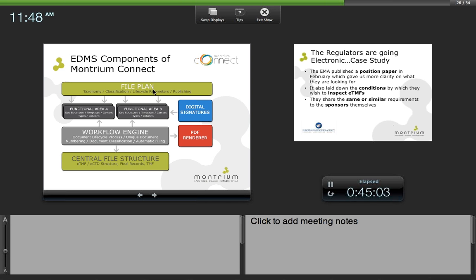We then have our workflow engine, which manages the lifecycle process for every single document in the system. So as soon as you create a document, a lifecycle will kick off so that we can properly review and approve that document and get it filed away as a final record. We also have unique document numbering so that we can generate unique IDs for every document in the system. Document classification so that we can automatically classify documents so that you have to enter really a minimal amount of metadata. And then finally, we have automatic filing of those records so that there's no mistake as to where those records need to go.